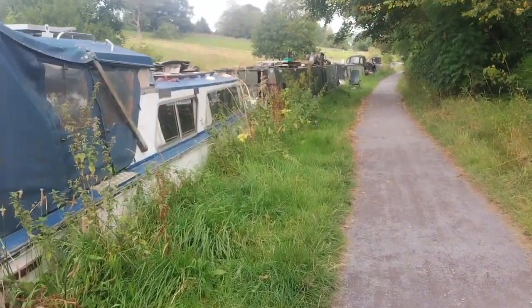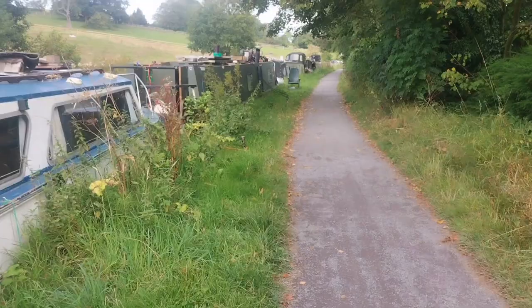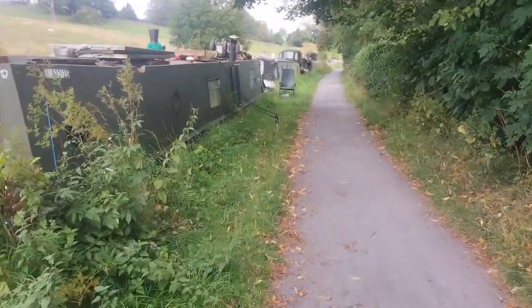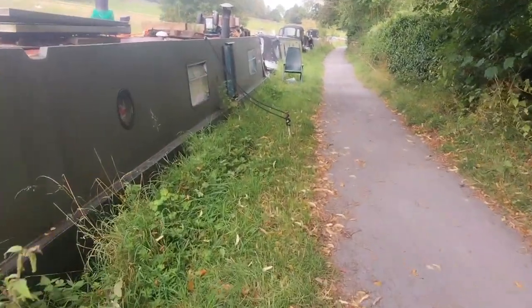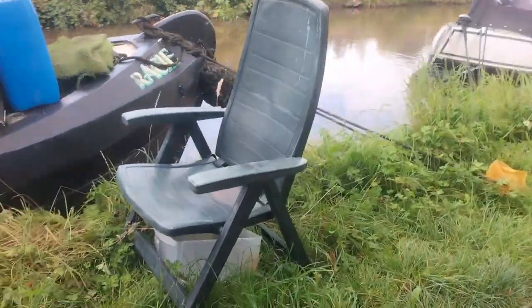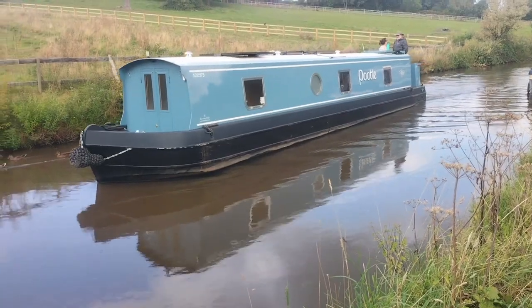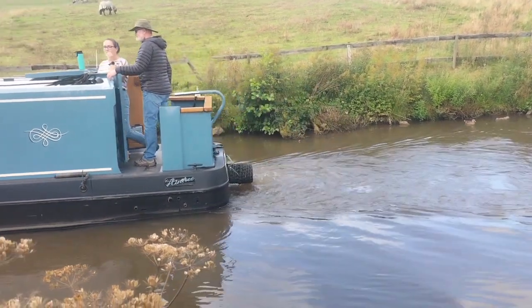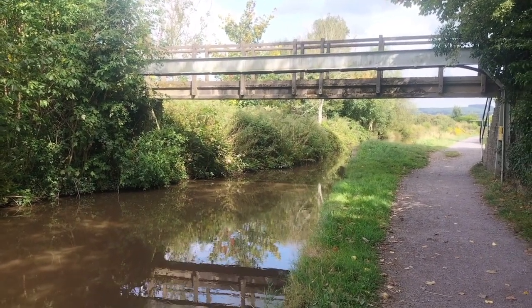Coming up on the next set of moorings, and it seems someone's got a seat out ready for me. Given the uninvited face staring out through the window at me just then, I decided to give that one a miss though. This couple appear friendly. Well, the male half just waved to me anyway, so I'll take that as friendly. Behind it is another unfriendly sight, alright.